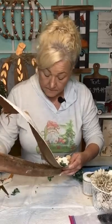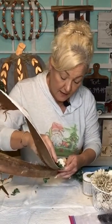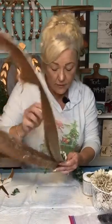Denise said that could be an Easter bunny. Yes, that was originally. He gave it to me back in April or March or whenever that was.